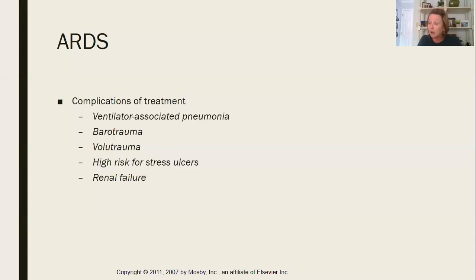Volutrauma is lung injury secondary to over-distension of the alveoli. So if your alveoli really extend, it's kind of like Starling's law. What am I thinking? Starling, there's something there. You know how if you stretch the heart and it goes, I will think of it here in a minute. But anyway, you stretch it too far, it's like blowing up a balloon. If it's a brand new balloon, it's a cute little balloon. You blow it up and it gets big.